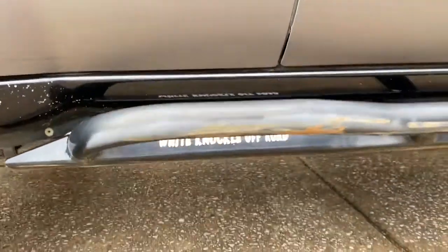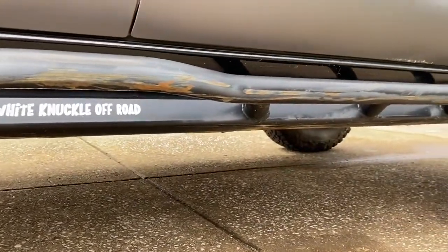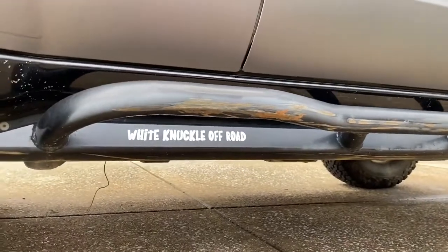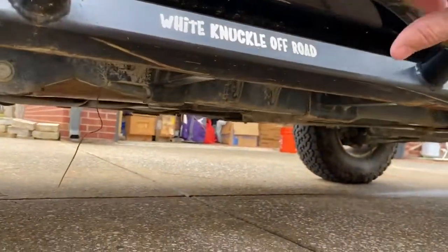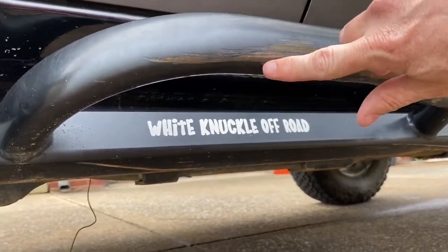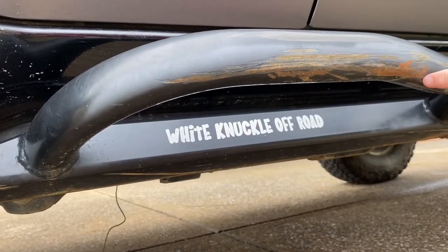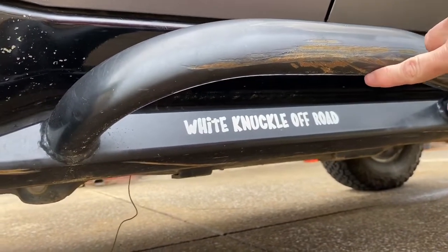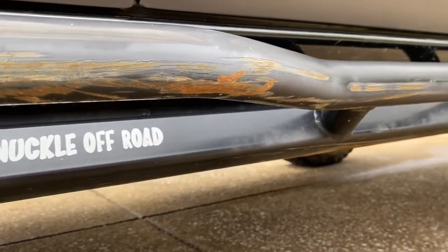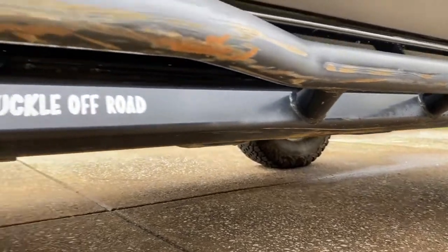So you can see the White Knuckle Off-Road sliders, and if anybody goes, why do people need sliders? My steps work perfect. For one, you bash them and steps will fold on you in a heartbeat. But look at the abuse these things have taken. It's amazing the abuse they've taken, and the powder coat's really held up well. You don't see it chipping away. It's really bonded to the metal really well, and some of this has been on there since, oh gosh, I can't even tell you. Every year we go out, this thing gets beat up.